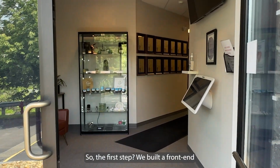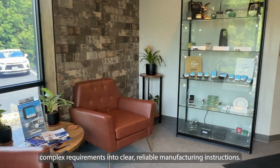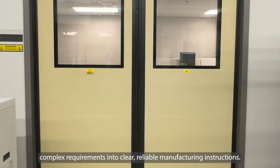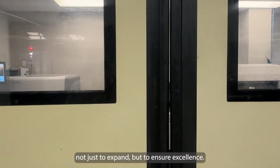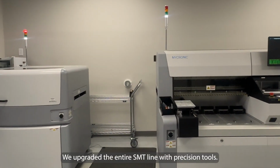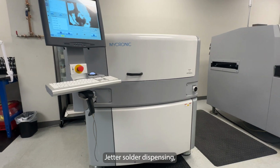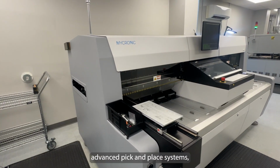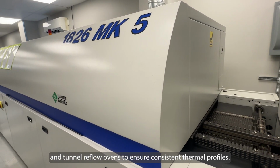We built a front-end engineering team dedicated to reviewing customer data and translating complex requirements into clear, reliable manufacturing instructions. Next, we invested in equipment, not just to expand, but to ensure excellence. We upgraded the entire SMT line with precision tools, jetter solder dispensing, high-accuracy stencil printing, advanced pick-and-place systems, and tunnel reflow ovens to ensure consistent thermal profiles.